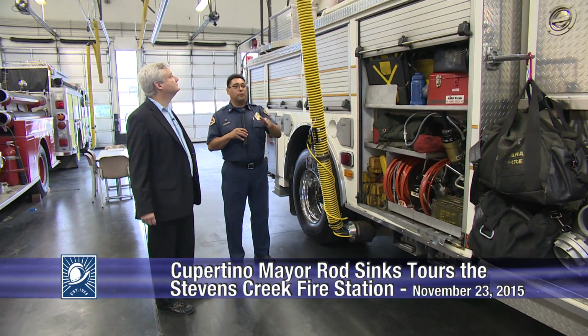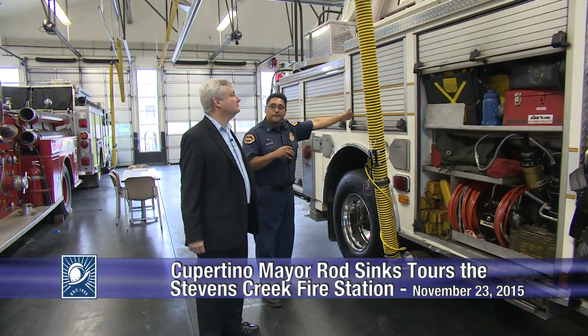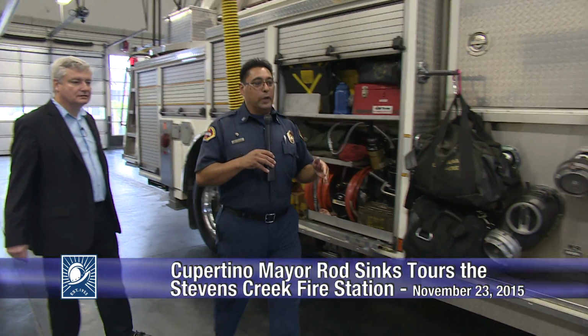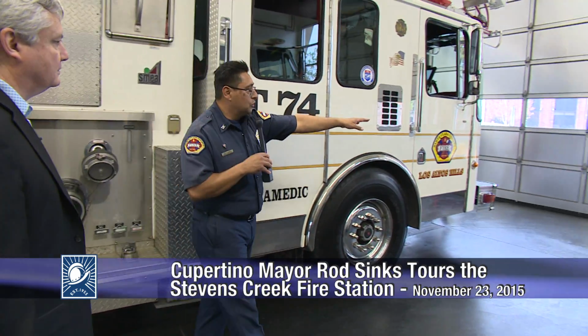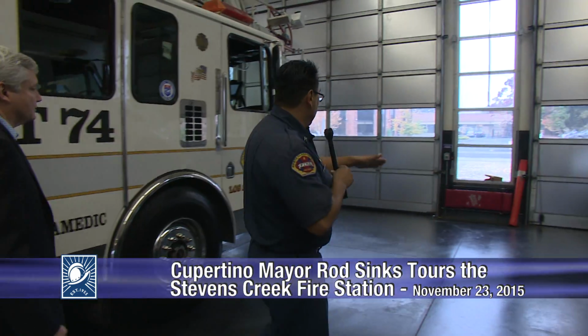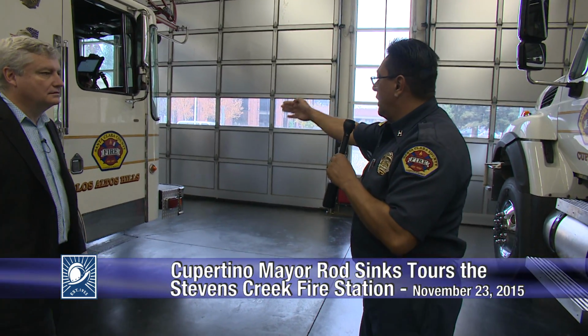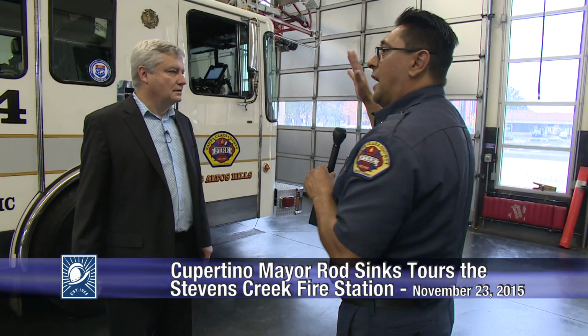The old station used to face out to Stevens Creek. When they built this station, what was unique is we didn't have as much impact on Stevens Creek, because we can control the lights so the engine or truck can go out and traffic will stop at a safe distance, and it just allows traffic to flow a lot smoother. So we're really happy that we have this type of technology.